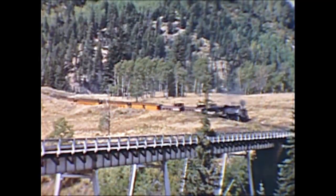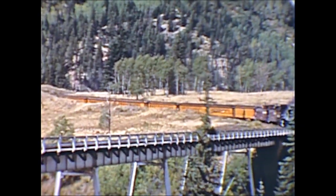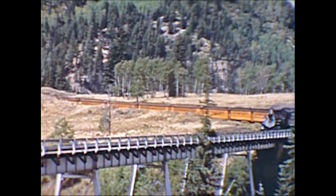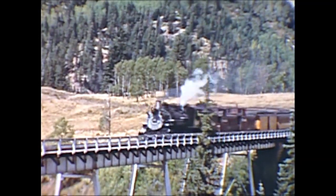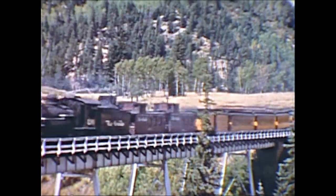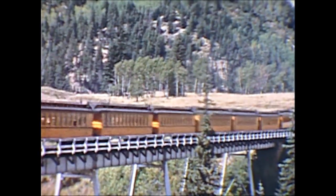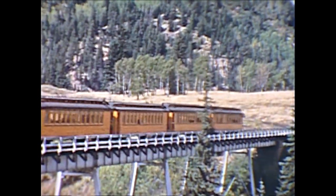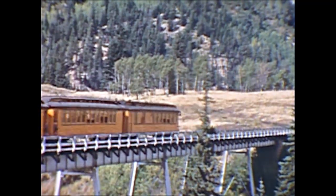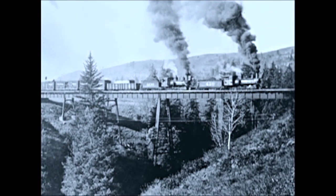Hitting downgrade, our train crosses Lobato Trestle. Back in 1907, photographer Monty Ballou, who was also the wrecking foreman of the Denver and Rio Grande in Chama, made this outstanding photograph of a double-headed freight crossing Lobato Trestle.